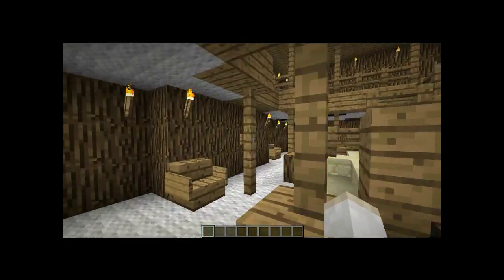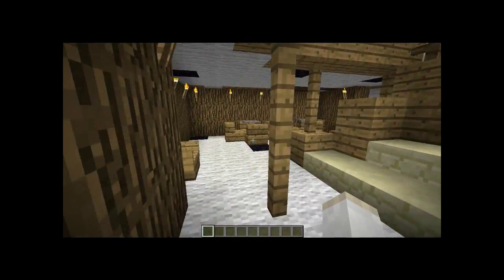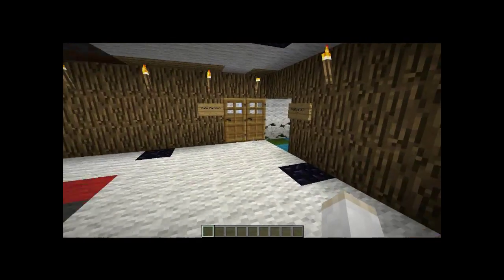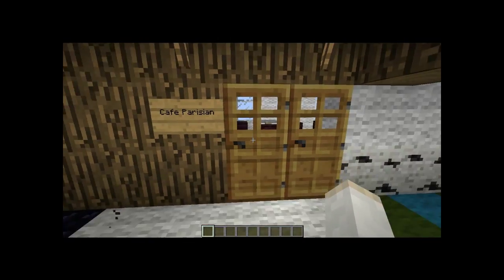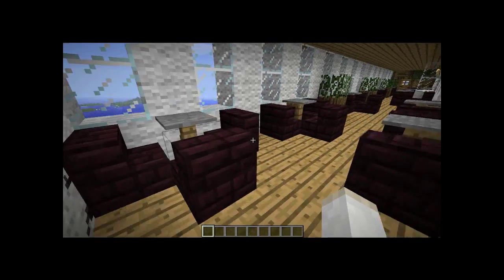Back to the aft grand staircase. This time we have the open section of it where it goes up to A deck. Going over here, now we're going to get into the Restaurant and Parisian Cafe, or Cafe Parisien, however you want to pronounce that. I gotta fix that.